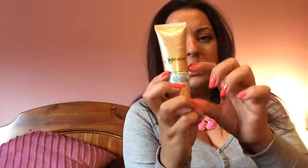So I really do enjoy this little guy. I think I'm about to hit the end now. I can't really tell because the bottle is not see-through. But I definitely will be repurchasing this once I run out, because this is by far my favorite drugstore BB cream that I have found to date. So loving that.